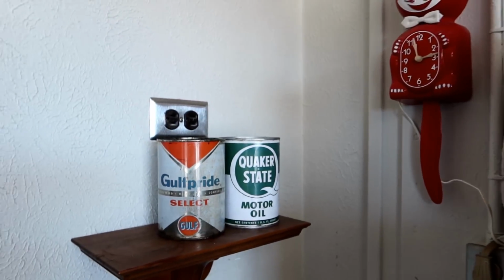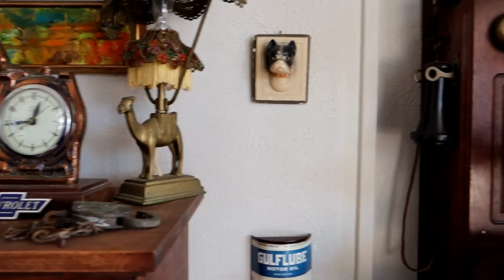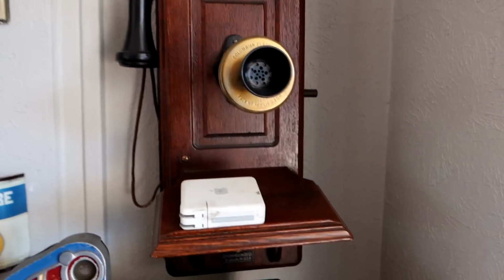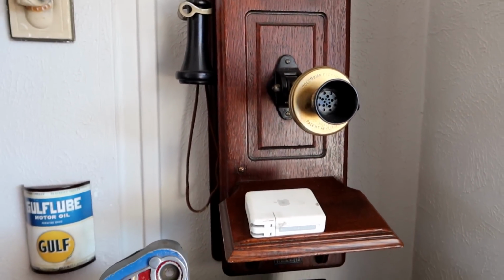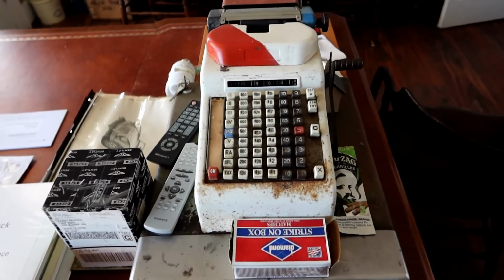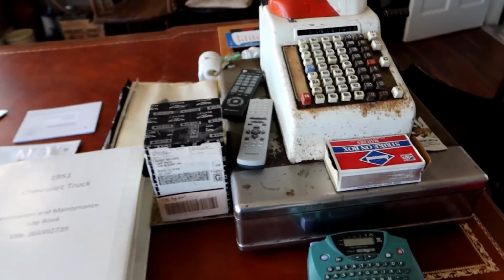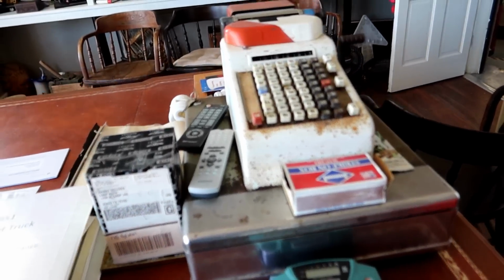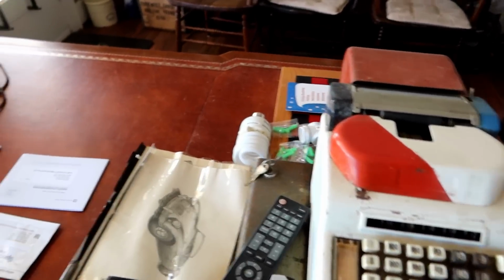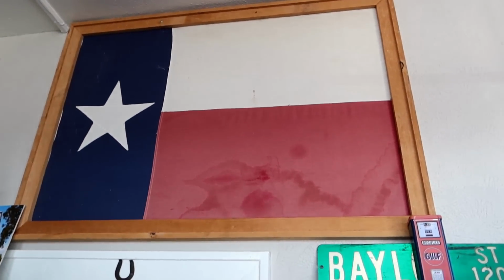He's got several cars taken apart right now. I love a lot of this stuff. Look at this. This is great. Old telephone. I don't know if it works or not. Old slot machine. Oh, check out this old cash register here. Actually, it's an old adding machine here, but it might have been a cash register too, because it looks like that's what's beneath it there. Yeah, he just seems to like a lot of the vintage stuff here. Really kind of cool old Texas flag here. That thing's vintage. Look at that.